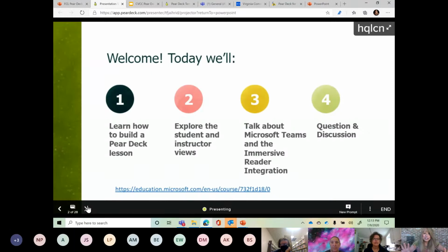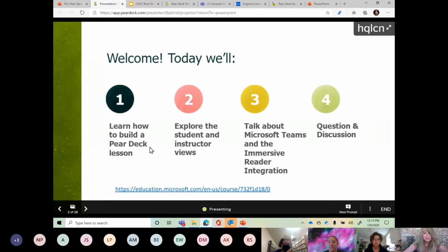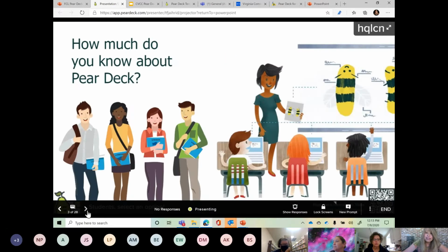Now, here's what we're going to do. We're going to learn how to build a Pear Deck lesson. We're going to explore the student and the instructor views. Talk about Teams, because guess what? Teams works with this too. And of course, open it up to question and discussion. But I want to get you guys involved as soon as possible.